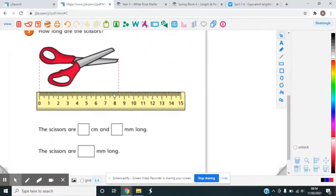Okay? You've just got to tell me how long the scissors are. Okay? So it goes up to here. So this is how many whole centimetres you've got. And then each little one is worth 1 millimetre. Okay, so you tell me how many whole centimetres in there, and then how many millimetres. Try and count the individual tiny ones, okay?